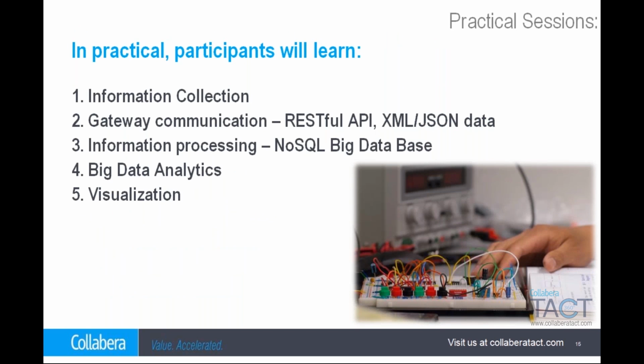Now, this was about theory sessions. Coming to the practical sessions, we'll be doing information gathering. That is, we'll connect a microcontroller with the different sensors like PIR sensor, humidity sensor, temperature sensor, LDR, ultrasonic distance sensor. So we'll connect all these sensors with the microcontroller and we'll try to send data from these sensors. So we are going to collect information on the cloud with the help of these sensors and microcontroller.